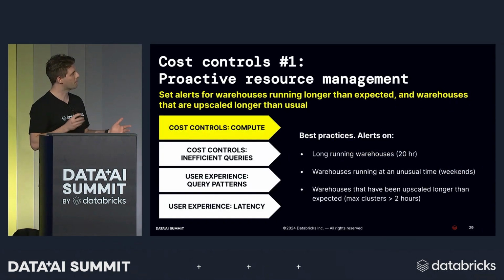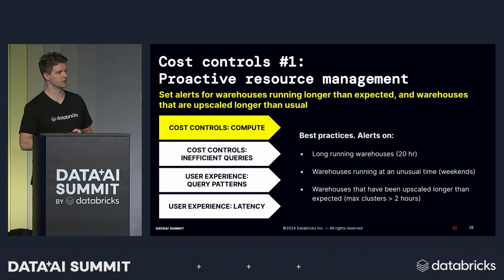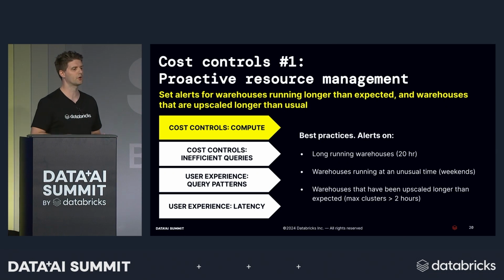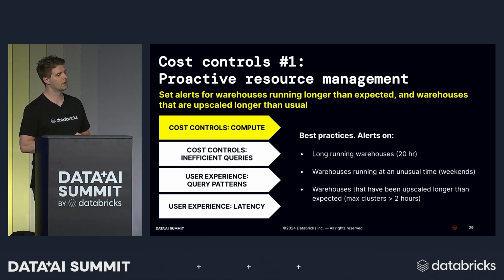The first key thing that we see customers do is they want to know about cost controls, and specifically they're looking for proactive resource management. That means they want to know about long-running warehouses. For example, if you have a warehouse that's been running greater than 10 hours in a day, they want to get an alert on that. If they have warehouses that are running at unusual times, like on the weekends, they want proactive notifications on this. And lastly, they want to know about warehouses that have been upscaled for a really long period of time.